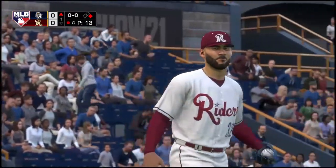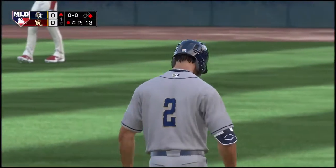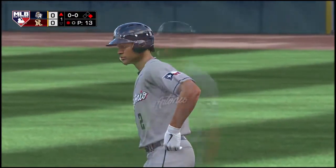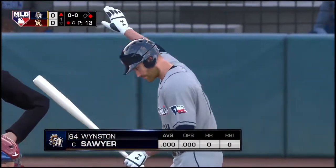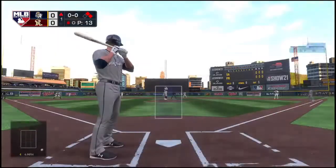At this rate, he's going to set some kind of a record for walks issued in a game, or he'll get an early hook. We'll see if he can settle down here and start to find the strike zone, or if he continues to struggle. At the plate now is Winston Sawyer. Great chance to drive in a run here in the early going.